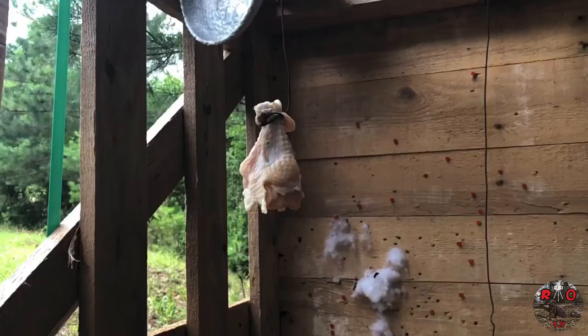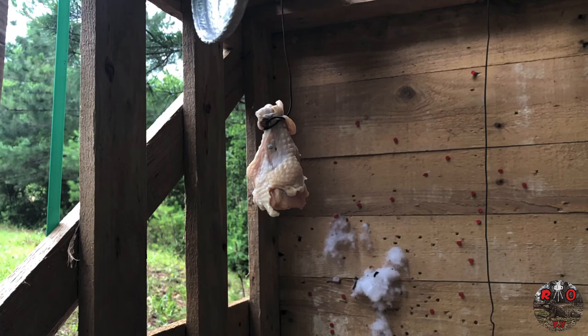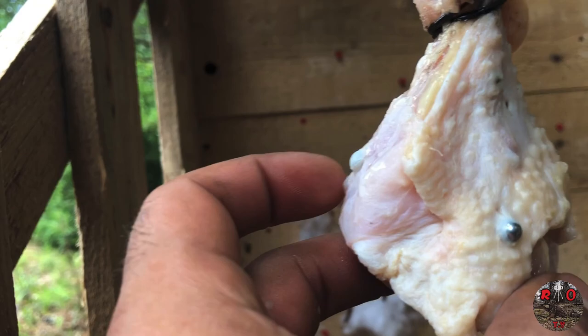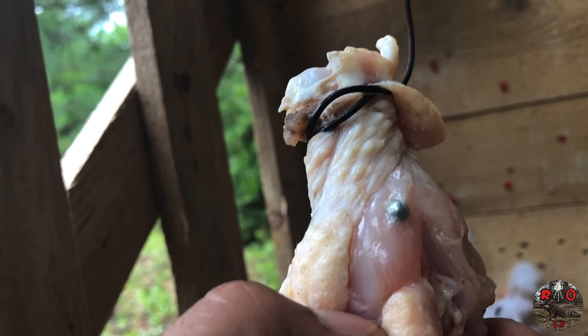Now it's the Red Ryder's turn. So here is the Red Ryder. So this is a little bit thicker part. It's a lot of fat in there. But it went in through here as well and almost made it out. Got stuck in the outside part of the skin.